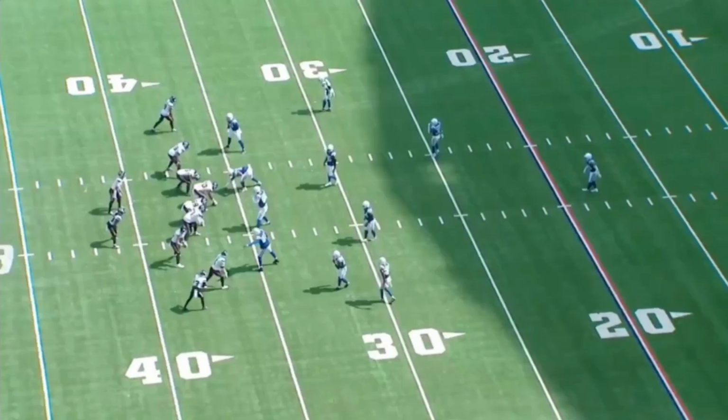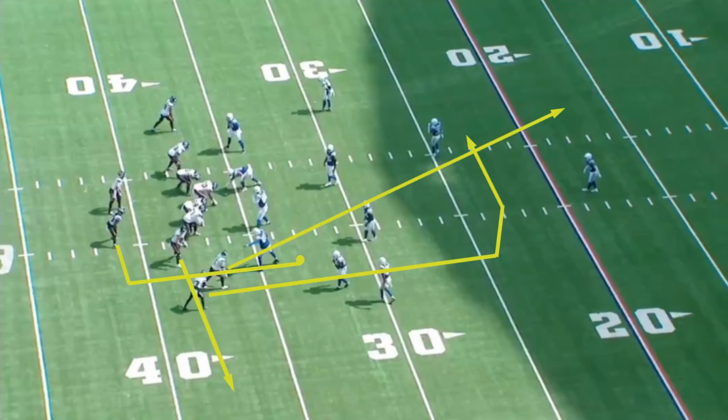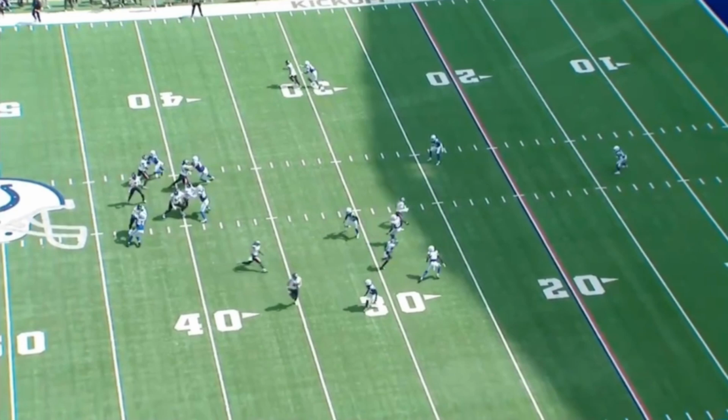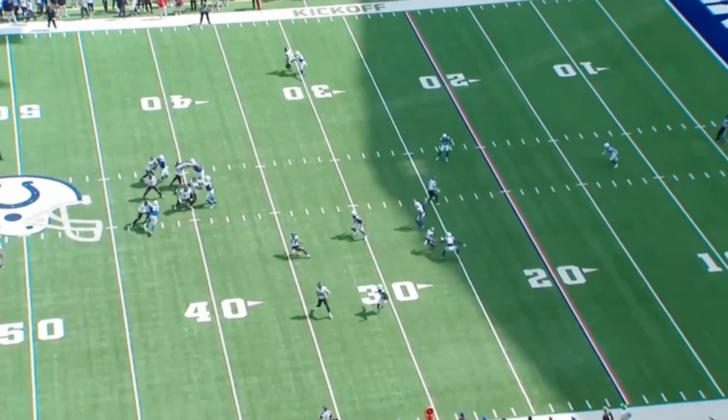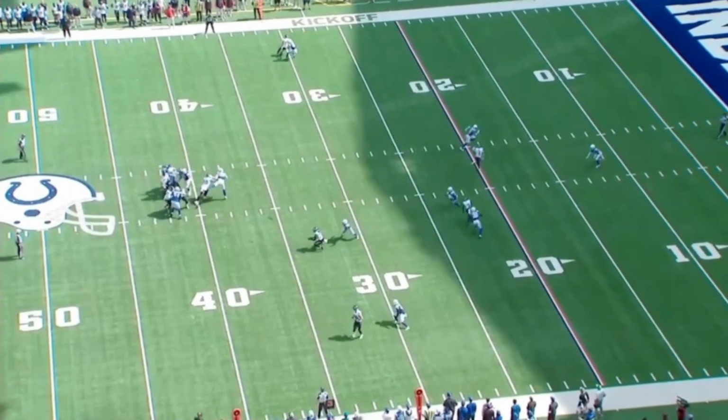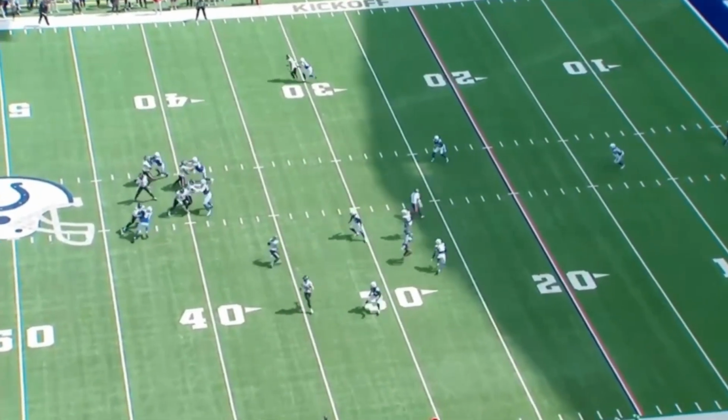This time, Texans run a 4-strong dagger concept here, and the Colts do a really good job bottling this up. Colts definitely win this rep. They prevent the 3rd down conversion, and CJ Stroud, props to him for just feeling the pressure and letting it rip, knowing there's not really an escape route and the pocket's collapsing.